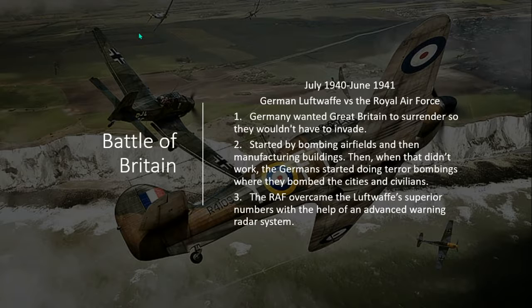The Germans started by bombing airfields so that the British couldn't launch a defense against them. After that failed, they went to destroy manufacturing buildings so that the British couldn't produce more planes to launch at them. That didn't work, so then they went to terror bombings, where they bombed the cities and civilians, which was horrible, but they had to do what they had to do, and yet that still didn't work because the Royal Air Force overcame Germany's Air Force, with superior numbers and the help of an advanced warning radar system. Germany backed off, and the Battle of Britain was won.